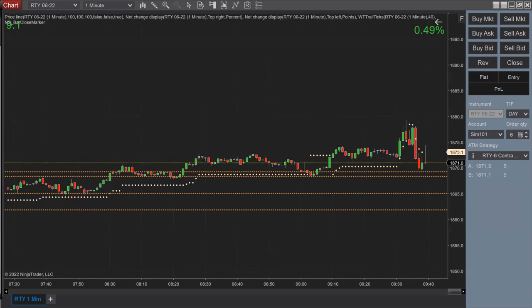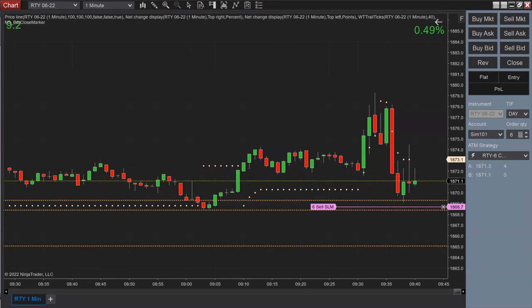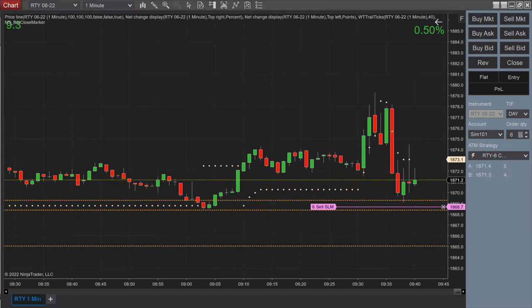Yes, sir. And we should be now looking at still the stop limit at 1868.7. 1868.7, sell stop limit. Do you guys see these dots clearly or not? You guys see it? Okay. So we're waiting short RTY at 1868.